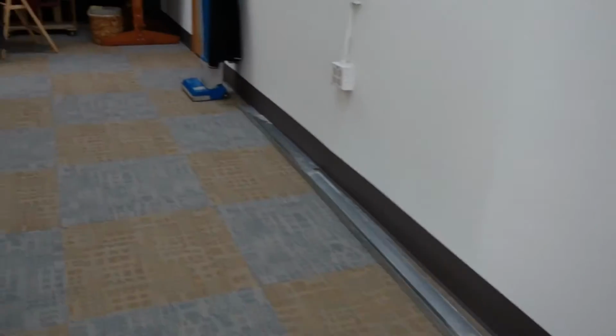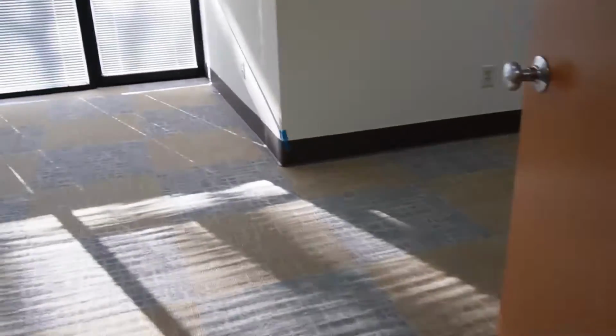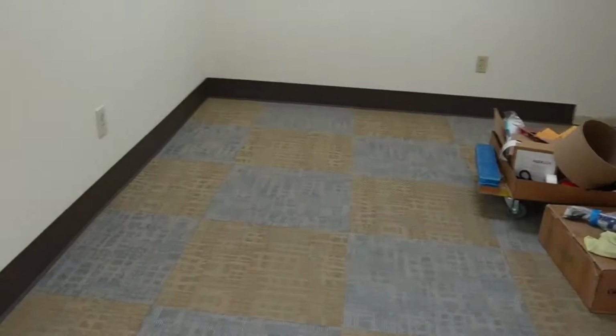And the last time also, we looked a little bit at the office. The office wasn't finished yet either. Now the carpet and the cove base are in. So now it's just time to install our desks and our computers and get to work.